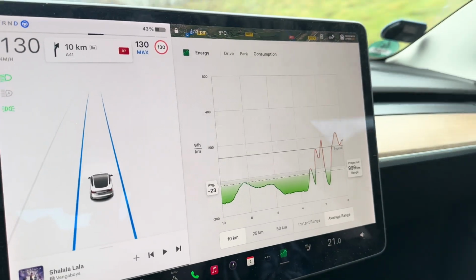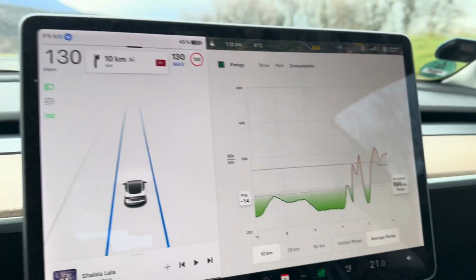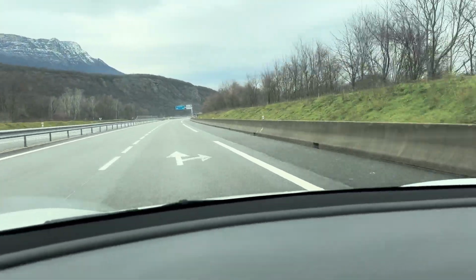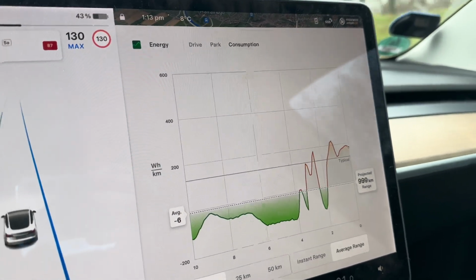After going all the way downhill, we've got an average consumption of -2, which is awesome. But of course now we're going faster and it's not going downhill that much, so we need some more energy, so our average is going up again. But always awesome to see.